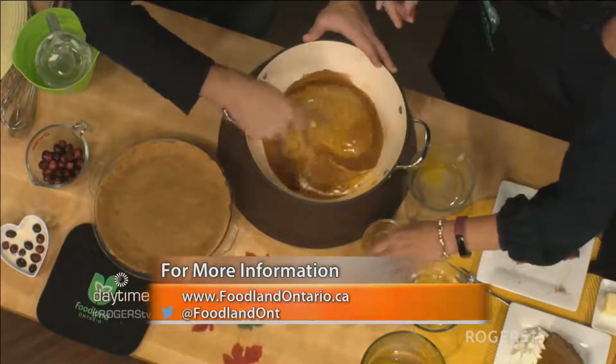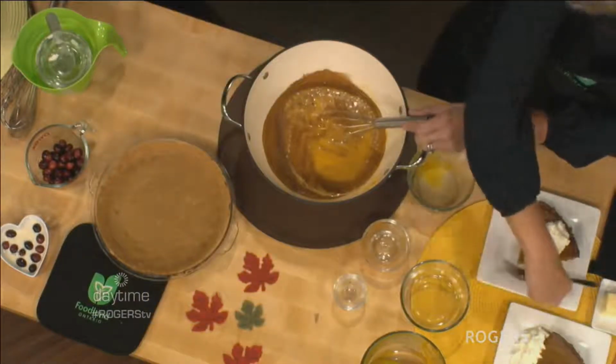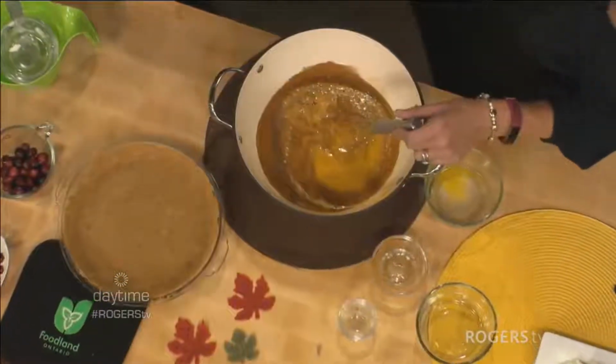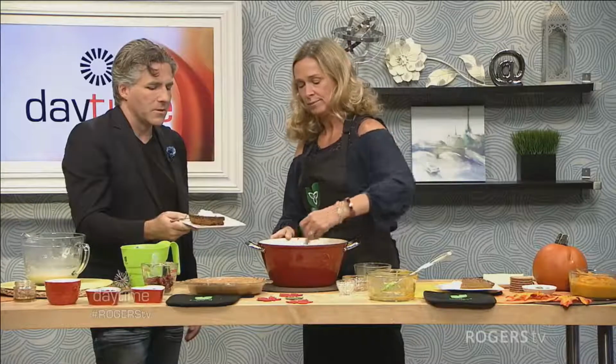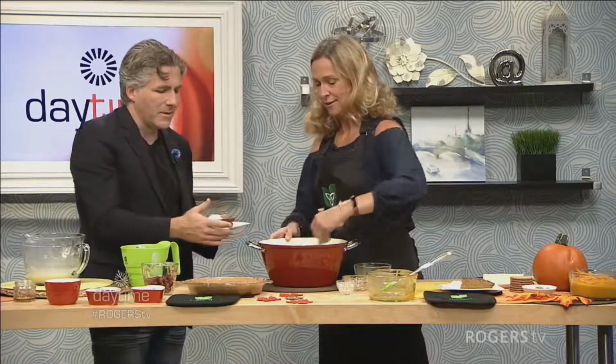And then I'm going to take this over. I'm going to whisk it. I'm going to let you try the finished product, because what you're going to do is put it in the oven at 425 for 10 minutes, and then bring it down to 350 for 25 minutes, and your pie is done. Okay, so you're saying this is what will come of all of this, the amazing crust, the filling.